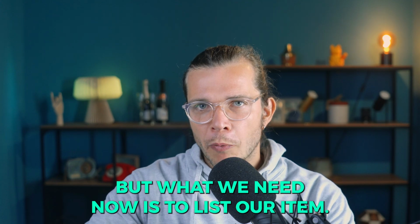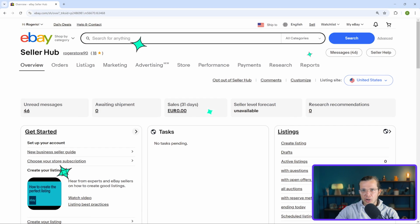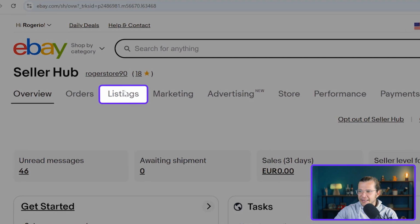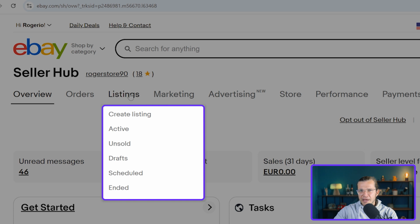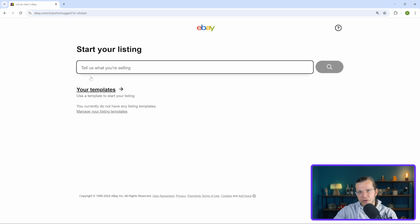But what we need now is to list our item. So we're gonna go over where it says Listings right here. And if you stay with your mouse over it, you will see many options coming up under it. Check it out. We will, of course, select the option to create listing. And this is what is going to show once we click it. You are going to get this page right here where you'll be able to begin your manual listing process.